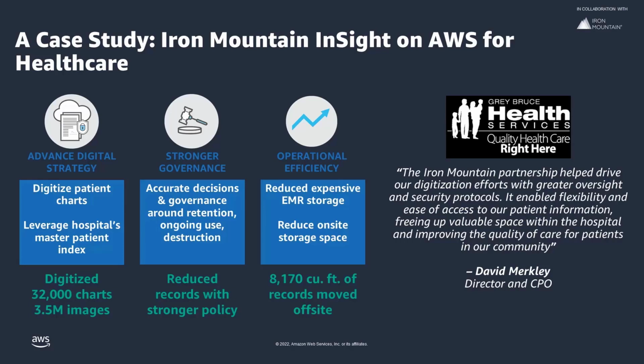Like Grey Bruce, companies in any industry can use Iron Mountain's digital solutions and SaaS platform offerings on AWS to gain a foundational scale to their digital initiatives, to increase customer value and reduce costs, to improve governance and data-driven decisions to become more agile, to meet the evolving needs of their staff and their customers.